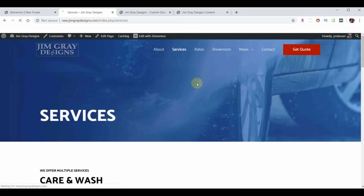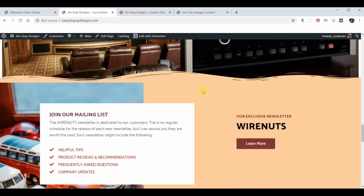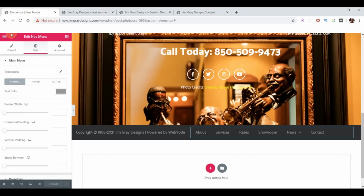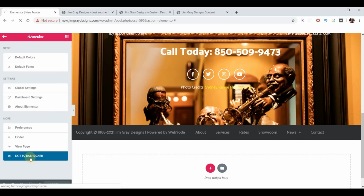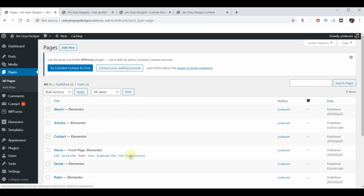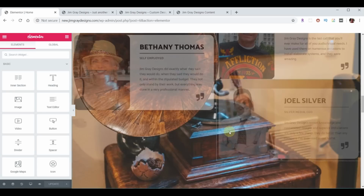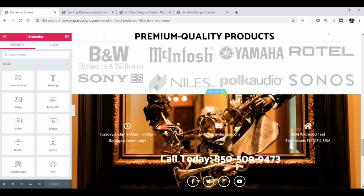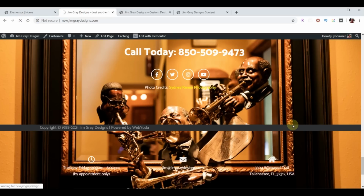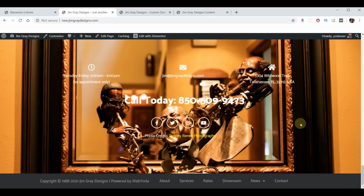And the only other drawback is, there's a little quick change on our part. If we go back to our home page, because we originally added a footer there, when we scroll to the bottom, we're going to have two footers. So we're going to come back over. We need to exit back to our dashboard, and we're going to edit our home page. Edit with Elementor. Scroll down, and we'll just get rid of this footer and this footer bar, and we'll hit Update. And now when we come back over here and hit Reload, we'll just have one of them.